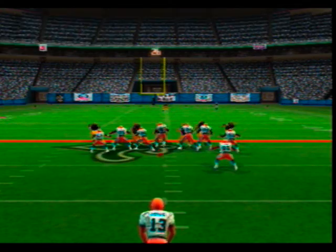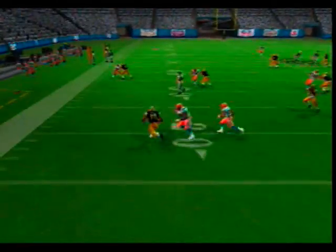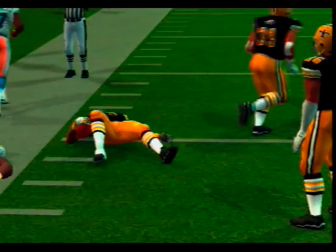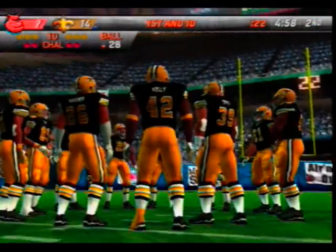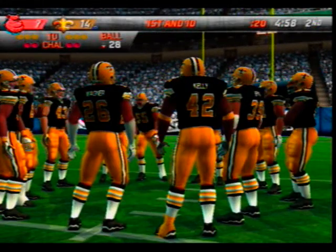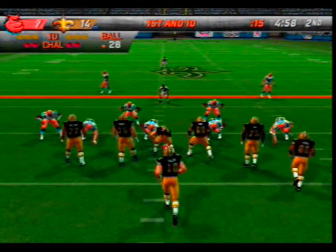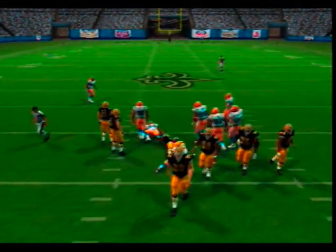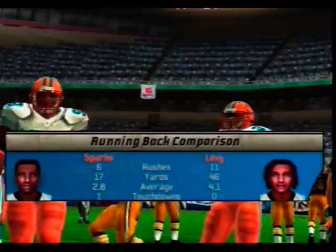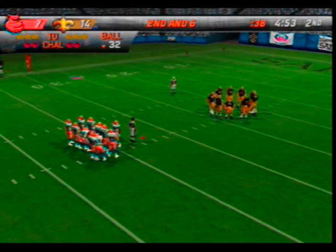Number 89 sets up to run back the punt. From the 20-yard line, number 89 doesn't have a whole lot of room to work with, getting it to the 28. Ball on their own 28. Start the drive at the 28-yard line. First and 10. Randall is there for the tackle at the 32-yard line. So after that run, we can see how the two main threats on the ground have fared so far.